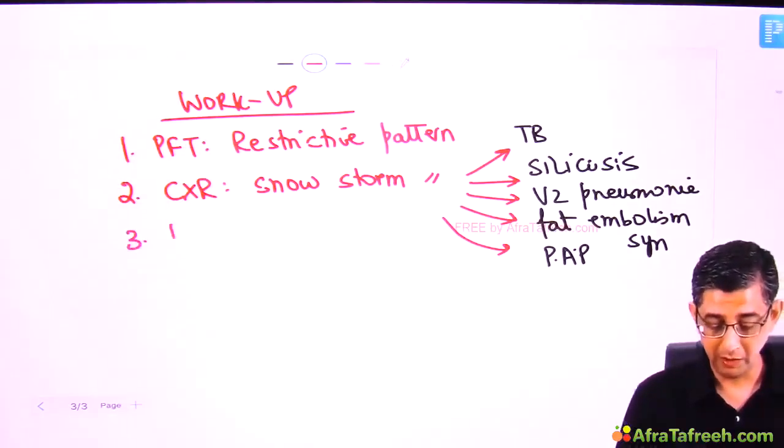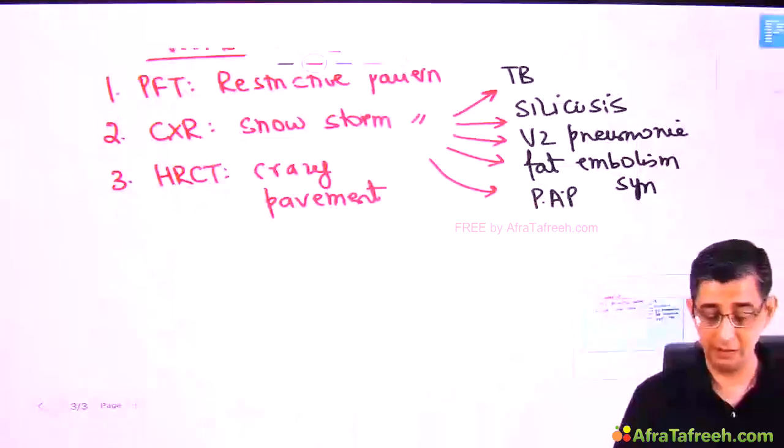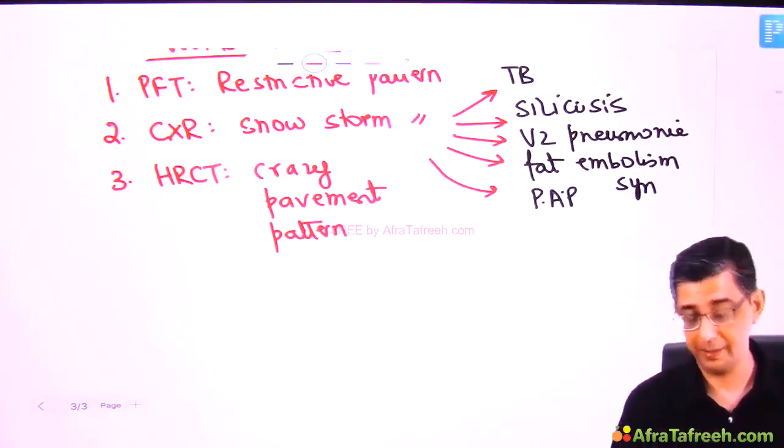Now, the next thing that we are going to do in this patient is an HRCT with the classical finding of crazy pavement pattern. I'll just show you the image also. But as I said, crazy pavement pattern can be present in multiple other conditions also. So crazy pavement pattern alone will definitely not help. It's a combination of all the findings that I'm highlighting.